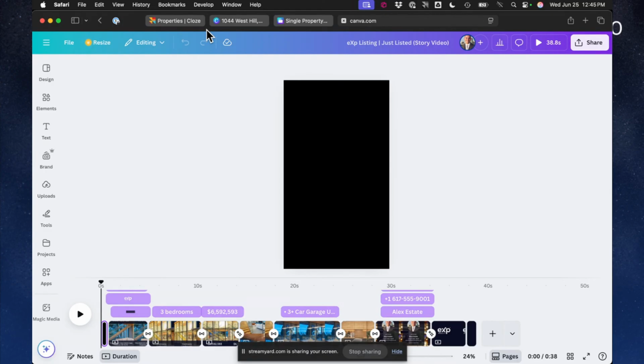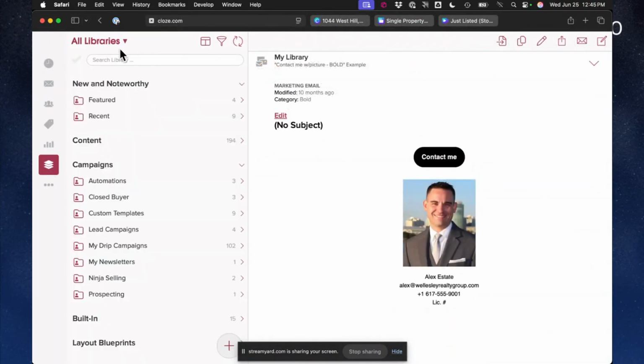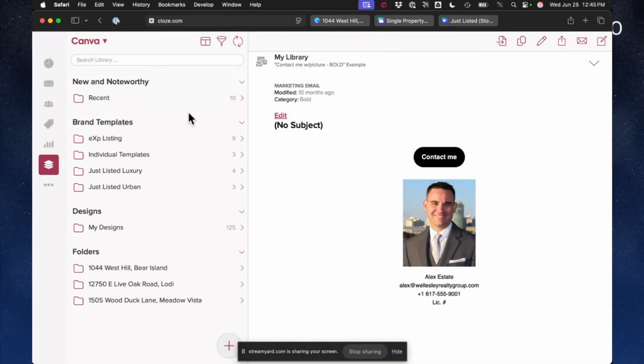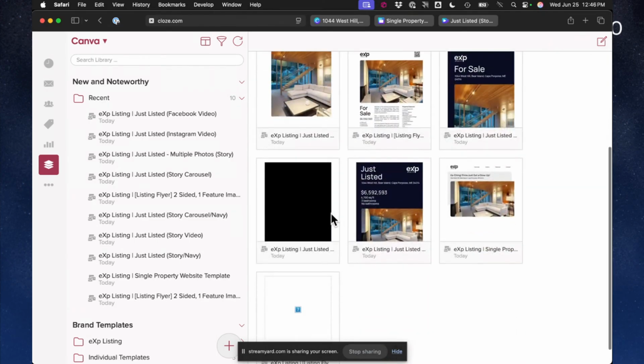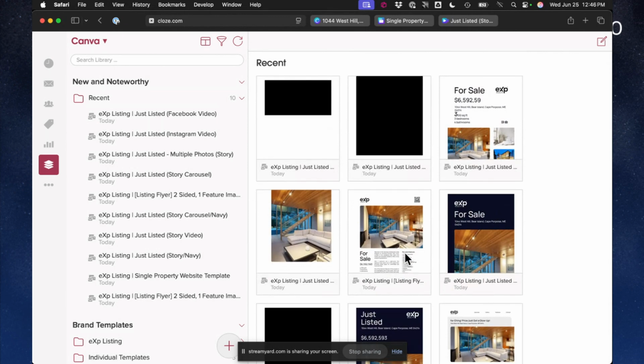Anything you do in Canva also syncs over to Cloze. So if I'm in the library here, you'll see a section called Canva once you connect it. And then anything I have in Canva is all right there for me. So I can use this material in my designs inside of Cloze. So anything you create or any template you use is going to be coming over right from Canva, and you can use them in your marketing materials. So pretty cool. Some of these we're not showing the preview because they're animated, but you get the idea. So pretty neat.